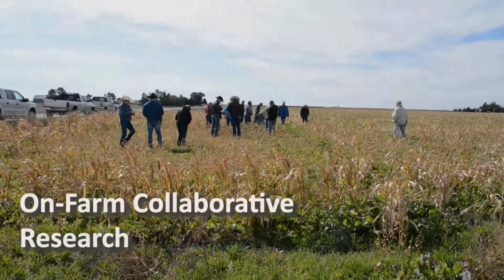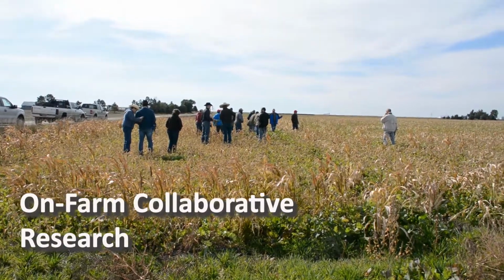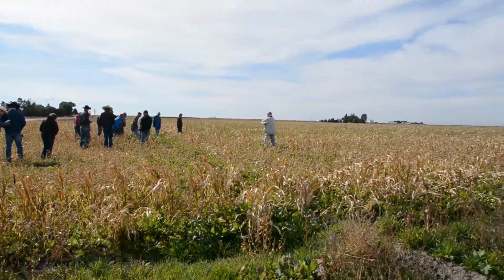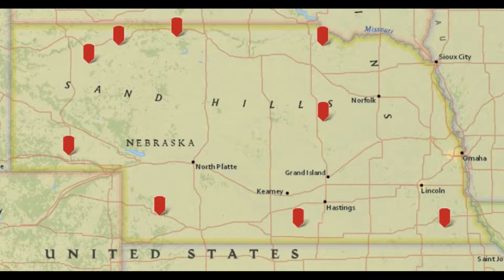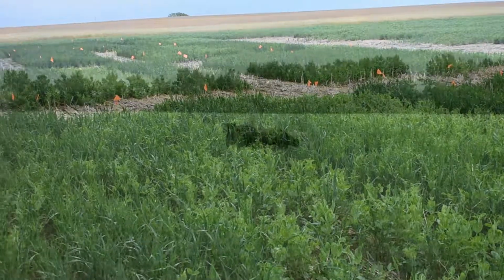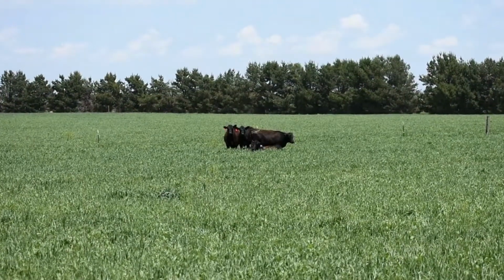To better understand how annual forages and grazed cover crops can be used on Nebraska croplands, the Nebraska Grazing Lands Coalition, the University of Nebraska Extension, and livestock producers throughout the state have teamed up to conduct on-farm research on how to best use annual forages within cropping systems.